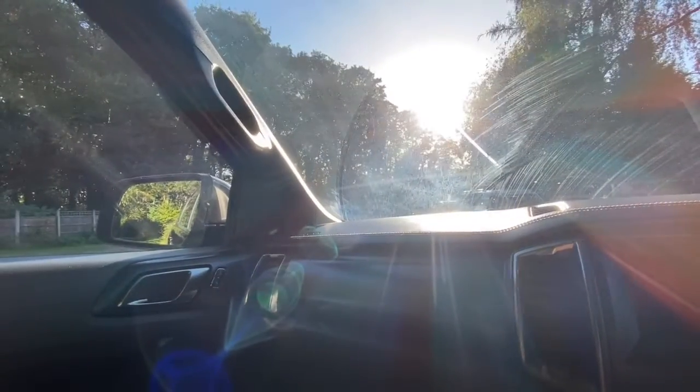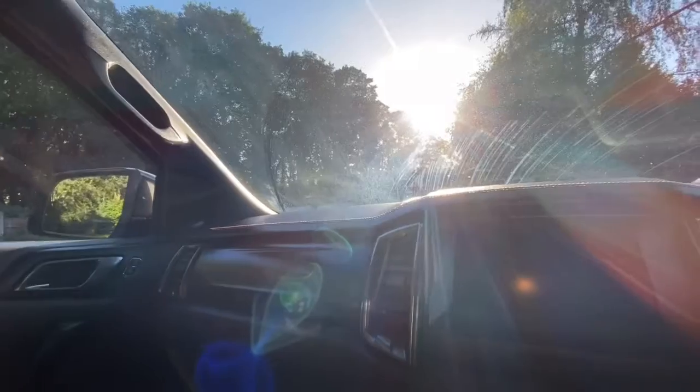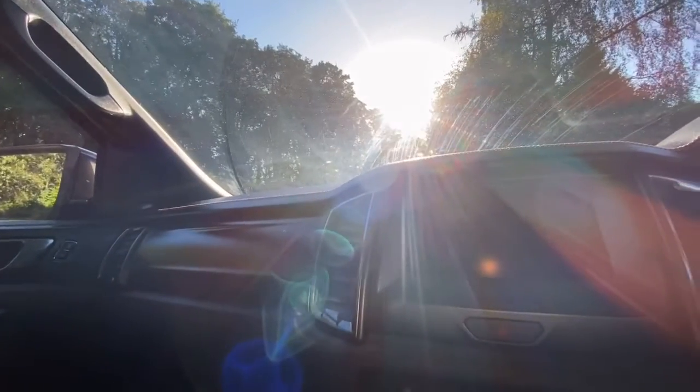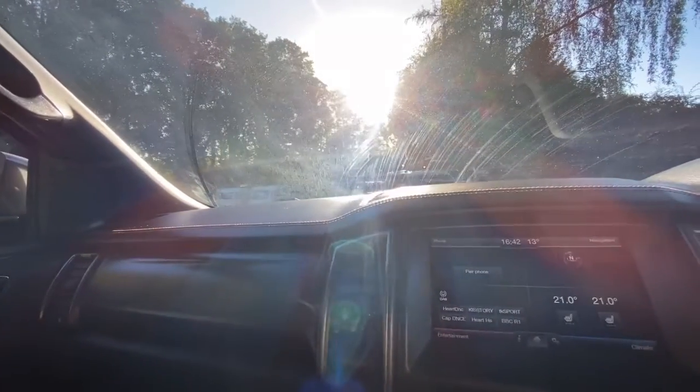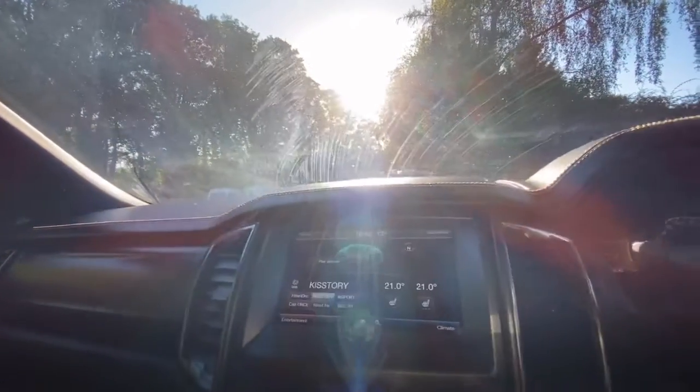Right, let me jump in. Pull that down, can't see anything. Sun's that bright. There are 2 full-size keys, and there's 1 key for the mountain top. Let's start it up. On the brake, quick twist, start straight away, no issues.